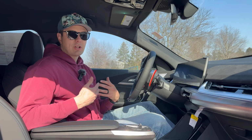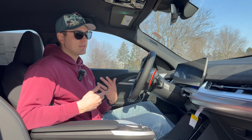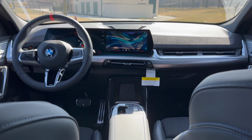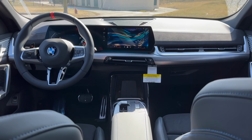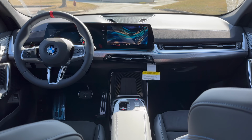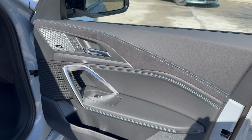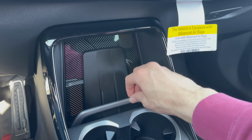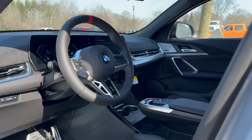But I want to talk about the general interior design and feel here, because there's some interesting things going on. Ultimately, it does feel very X1, which is a good thing. It's not the most high-end materials, but your dash won't creak when you push on it like in a Benz. You do get Bowers & Wilkins, and the speaker covers are really awesome. You get ambient light everywhere, and the newer M Sport steering wheel is really cool.